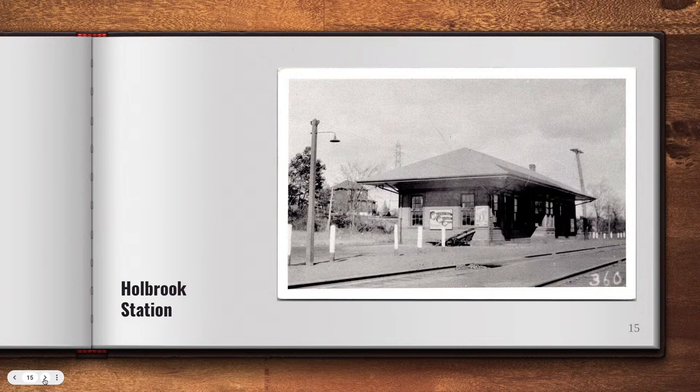Holbrook Station, a little bit larger station here. You can see that it didn't have that huge platform, so it was a smaller station. It probably had a waiting room and a ticket office, and was relatively great for doing the job for this particular location. You can see there's no big platform or anything.